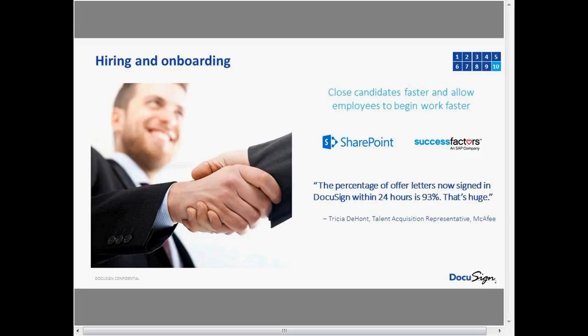And there's a change in the employee satisfaction of a new employee coming on board, doing everything digitally. They can use their phone to take pictures of their passport for I-9 documentation. So there's all sorts of ways to integrate and reduce the burden on your HR shared services operations group.